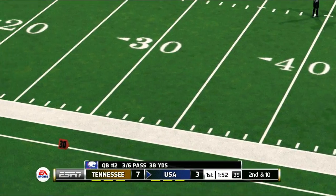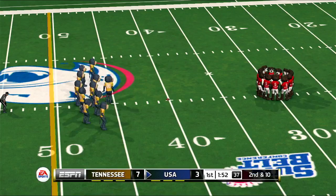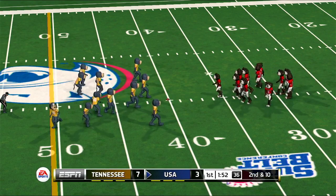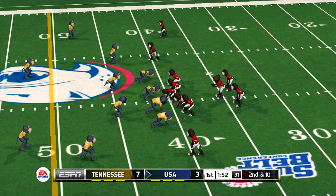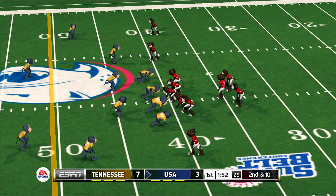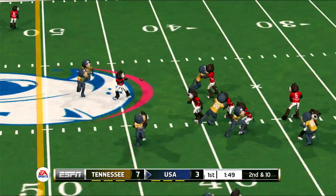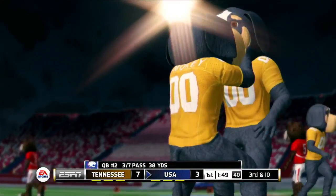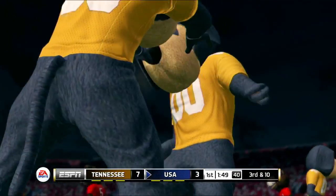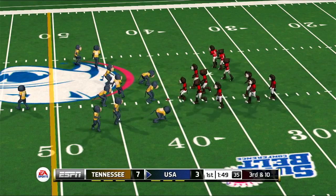Throws this one away. From their own 40-yard line, it's second down. Doubles. Watch two. Hey, let's get that ball, Dean. Set, check, right check. Here. Thunder. Looks for his running back, incomplete. Number 29, the intended receiver of the play. That brings us third and 10.